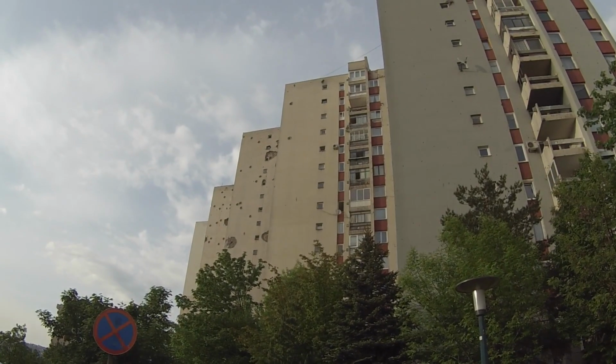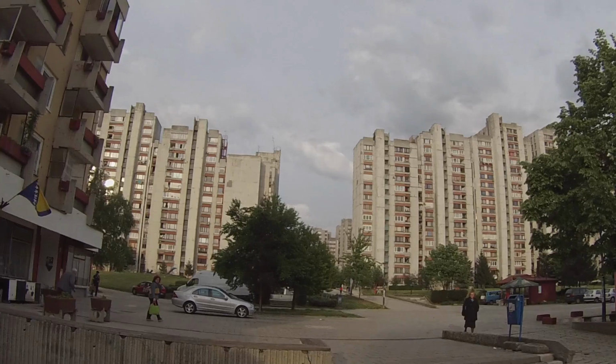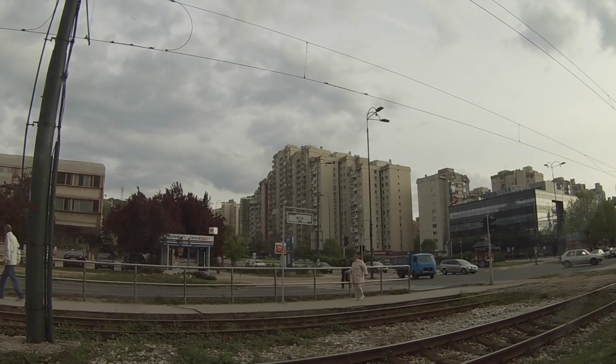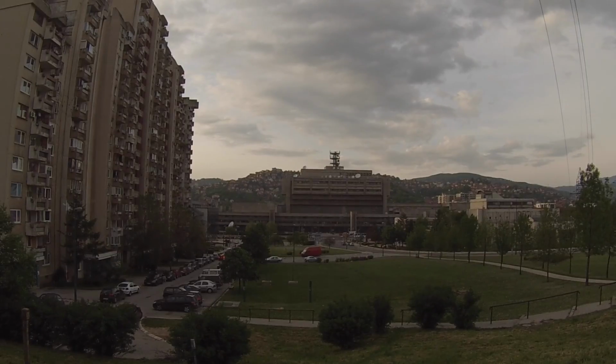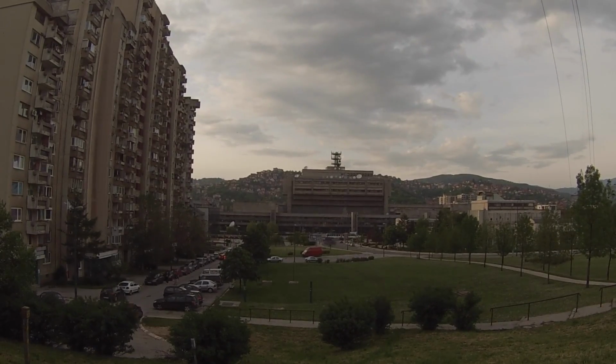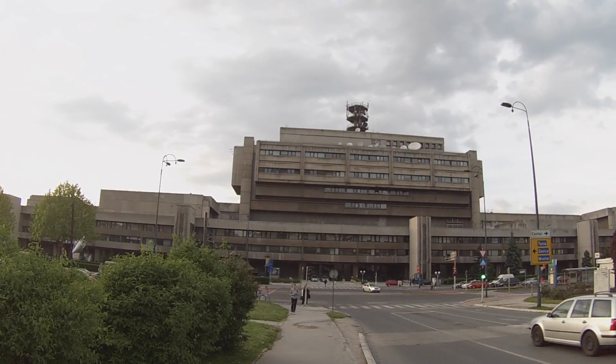We are now in the neighborhood of Alipašino. This particular style of architecture is very unique to this area of Sarajevo. Also in the neighborhood of Alipašino is the Radio and Television of Bosnia and Herzegovina building. This building is a perfect example of brutalist Yugoslavian architecture.